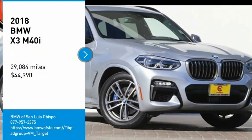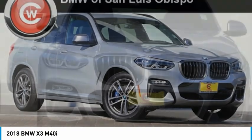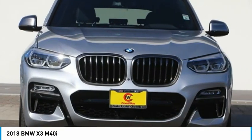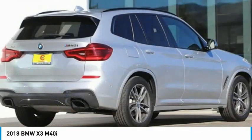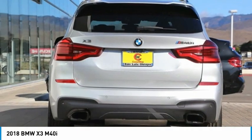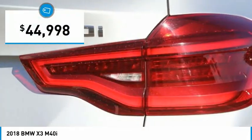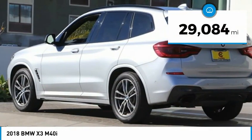We are pleased to show you the 2018 X3. BMW X3 builds on the success of the original by developing its core competencies while adding new technology to establish new benchmarks for agility, efficiency, and comfort, and is priced below $45,000. This vehicle has less than 30,000 miles.